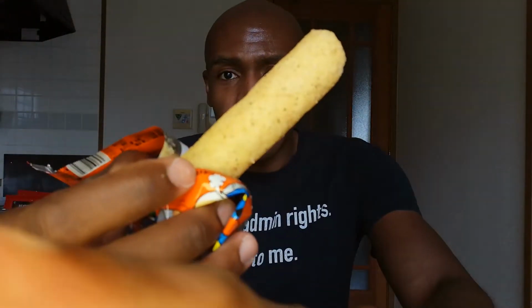Looks like it has flecks of pepper. It's less orange, but it's not too bad looking. Looks decent. Oh, it smells vinegary. I do love vinegar. Let's give this a shot as well.